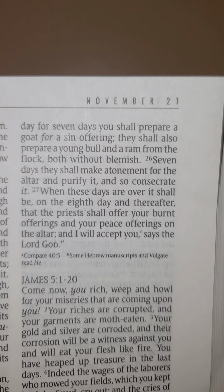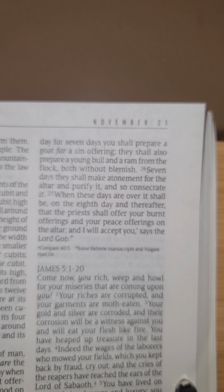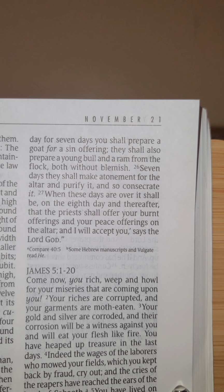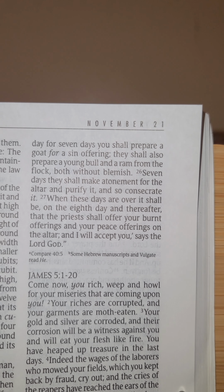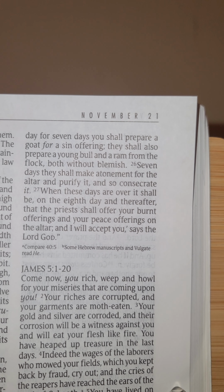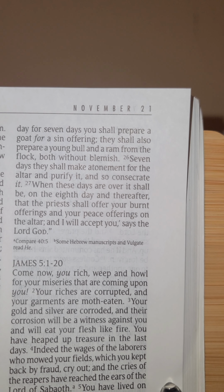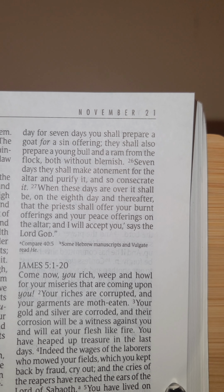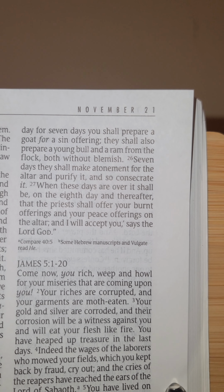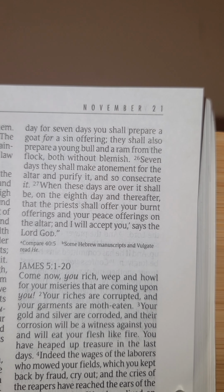Every day, for 7 days, you shall prepare a goat for a sin offering. They shall also prepare a young bull and a ram from the flock, both without blemish. 7 days they shall make atonement for the altar and purify it, and so consecrate it. When these days are over, it shall be on the 8th day and thereafter that the priest shall offer your burnt offerings and your peace offerings on the altar, and I will accept you, says the Lord God.